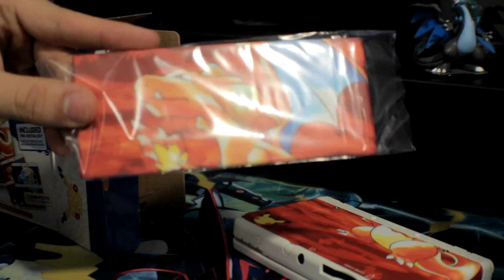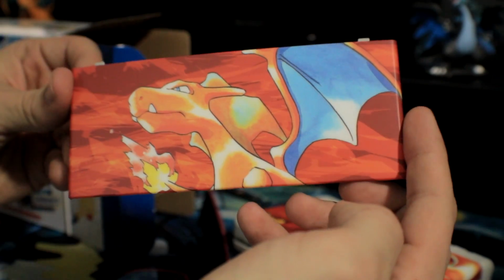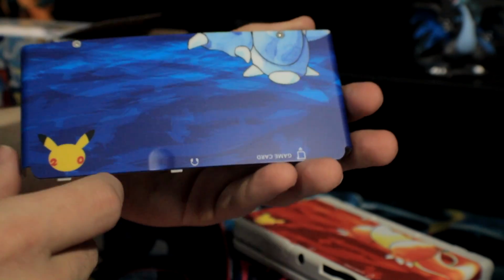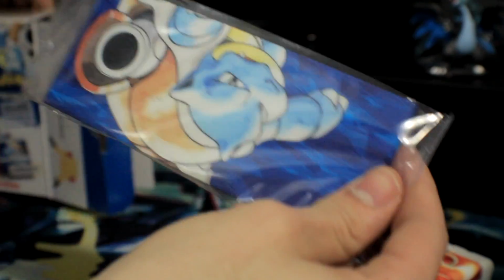And then in here we've got the top half of the Charizard faceplate. Bet it would be better if I just took it out of the plastic, huh? Yeah, way better. Holy crap. This is so cool, man. I really like Charizard. I mean, I really like Blastoise too, but you guys might know I'm kind of a sucker for Charizard here. So there's the half of the Blastoise one. And then if we can find in here the other half of the Blastoise one, that would be fantastic. Actually, here it is.